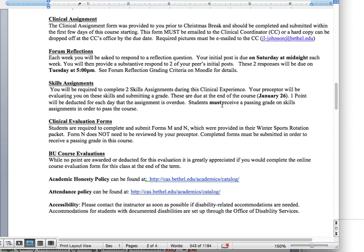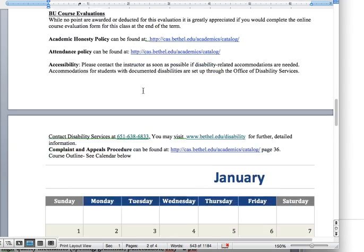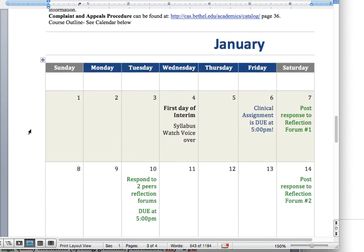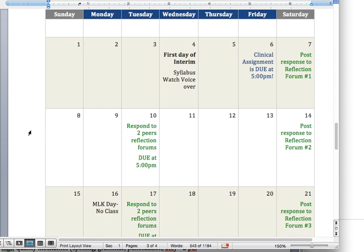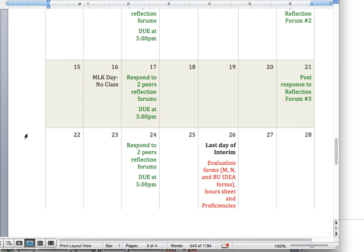The proficiencies or skills are due at the end of J term, which is January 26th. You have to receive a passing grade. So if you have to do them over more than once, that's fine, but you've got to get a pass on both of those. All right. I did put together a calendar, hopefully making it a little easier to see what is due when. So you can refer to that. All right.